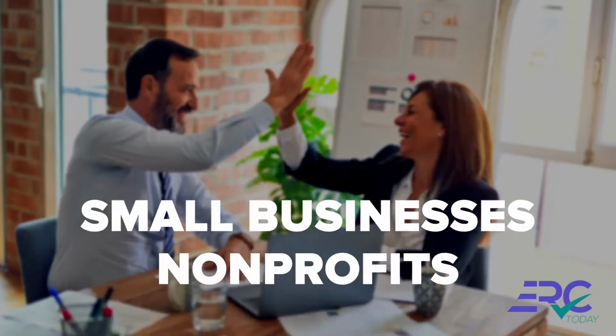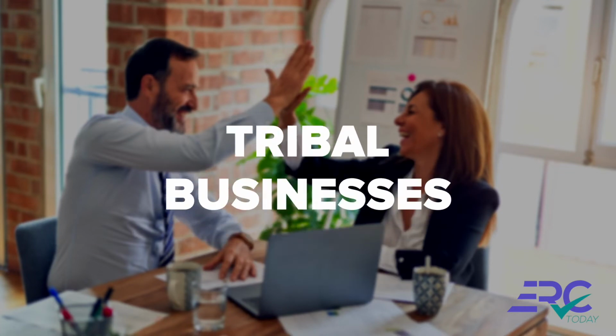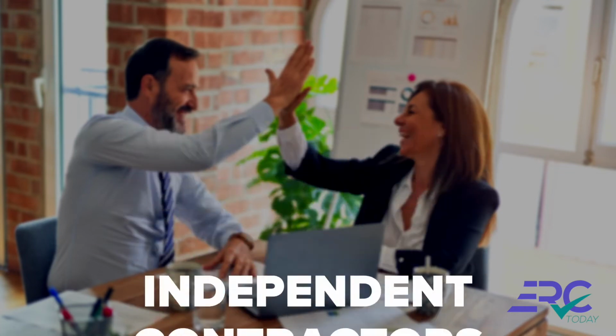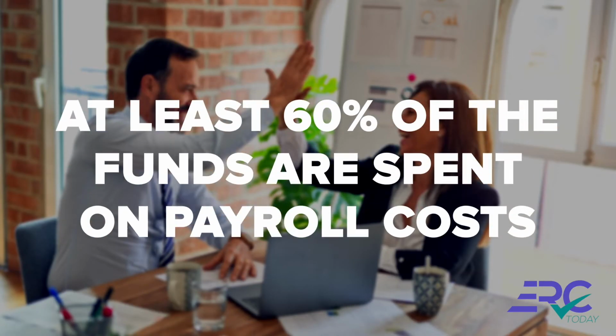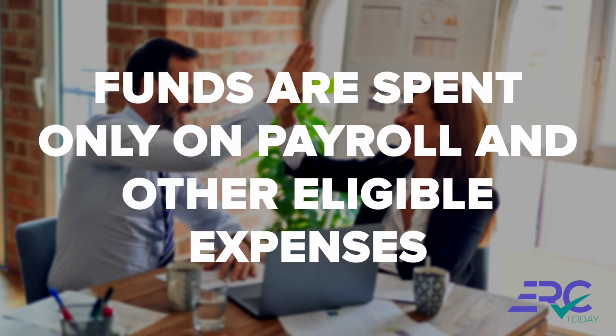Small businesses, nonprofits, veterans organizations, tribal businesses, and self-employed individuals or independent contractors are eligible if they meet the SBA's size standards. The government can forgive PPP loans in full if at least 60% of the funds are spent on payroll costs, employee and wage levels are maintained, and funds are spent only on payroll and other eligible expenses.